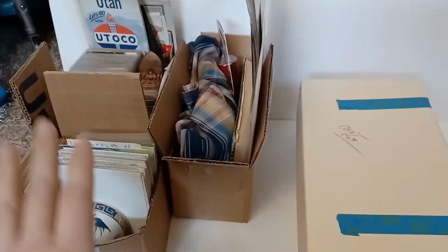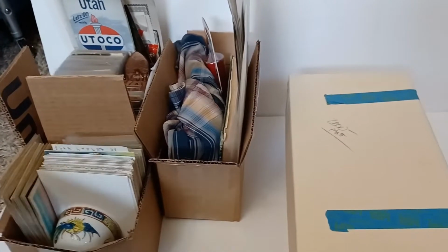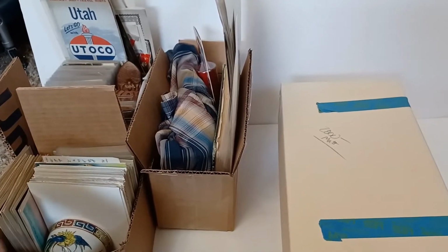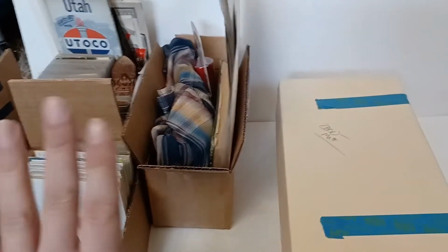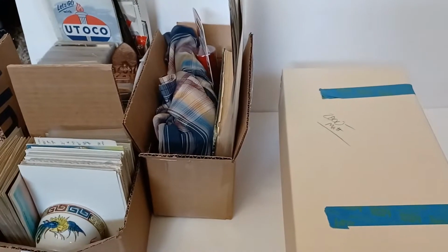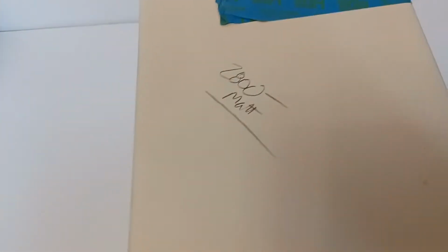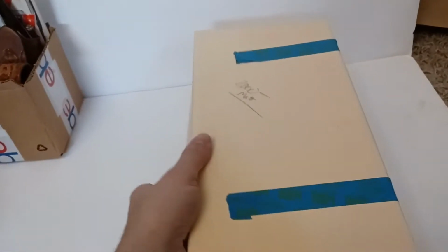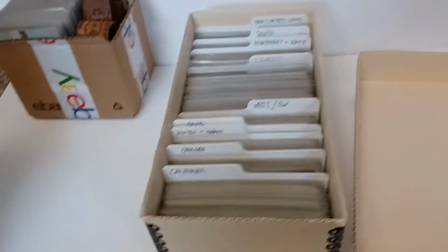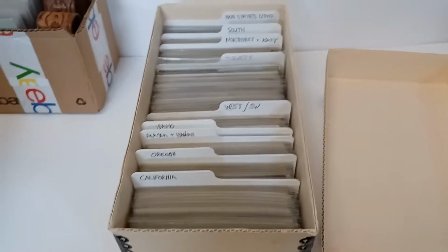Okay, so here's everything that I picked up today. The stuff over here was not part of the original deal. He had some extra stuff he wanted to sell as well. I did pick this stuff up. We are not going to be looking at this in this video, maybe in a future video. Today, we are going to be looking into this box, which is probably around 600 or 700 cards here.